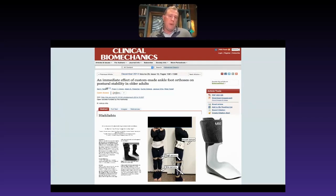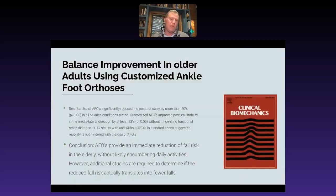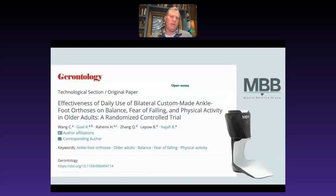Ultimately, it comes down to postural stability. When you put people in this device, you're going to enhance postural stability. And in just about every instance, the question is what else does it do? Studies have borne out over the years that not only are you addressing stability around the ankle, but you're also improving confidence, improving gait speed, and reducing foot drop and foot shuffling, a whole host of things that we're achieving by using an AFO.